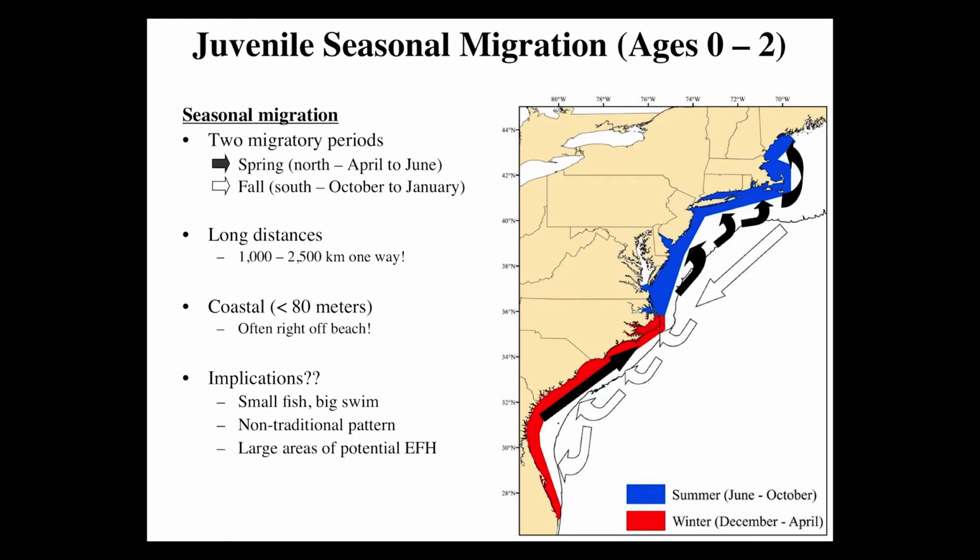Another interesting thing is that the migration patterns exhibited by these small sand tigers is kind of non-traditional in the sense that it's backwards of what we usually see with sharks and other fish. So the usual case is that young individuals and small individuals kind of stay home. They stay very close to where they're born.